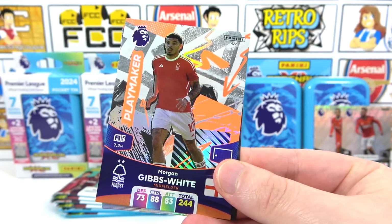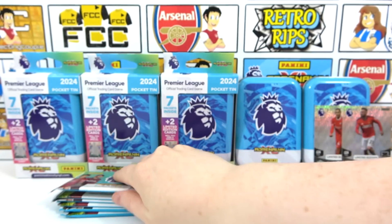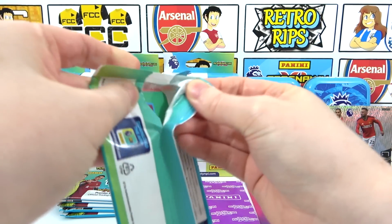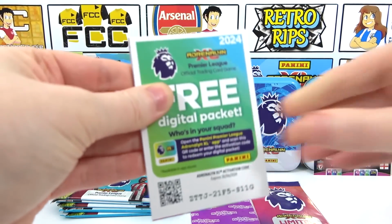Our first insert is a Gibbs White playmaker and a game changer of Solly March. Okay, nice. Can we get a golden baller in here as well? Can this be like the ultimate craziest blue tin ever? Crazy tin it would be if we did get a golden baller, wouldn't it? It would be madness. Okay, hide that up. Let's go for it.